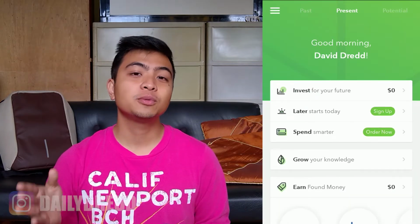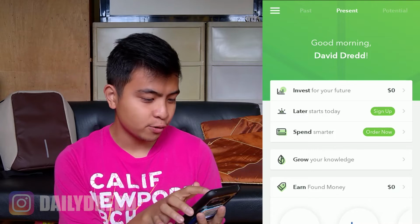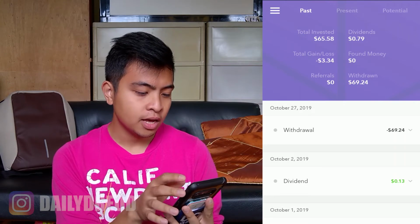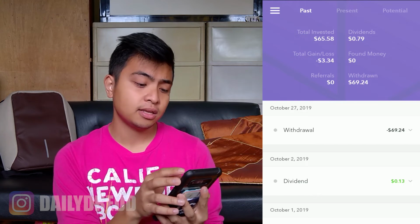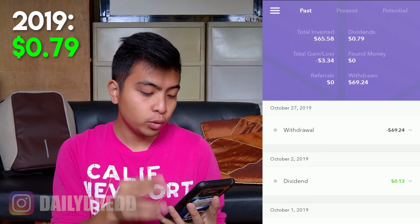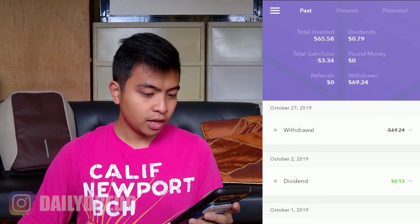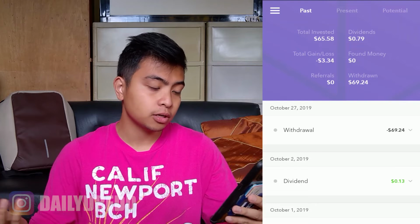So for Acorns, it's going to be very small. I'm going to tell you that already, because if we look at the dashboard right here, it says 0. If we swipe right on this past tab, you can see that I've invested a total of $65.59, and then I got dividends of 79 cents, and I withdrew $69.24 already, around October, because I quit Acorns as well. And as you can see there, there's no earnings or dividend earnings from December, obviously.